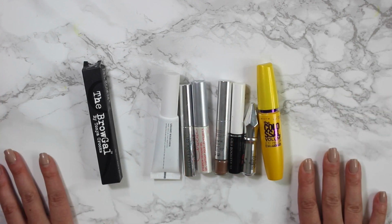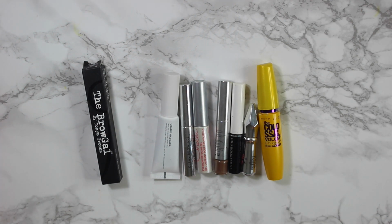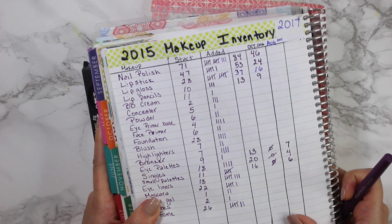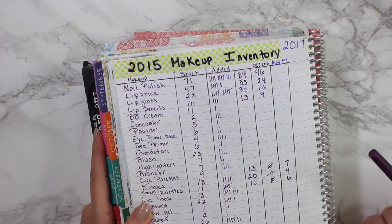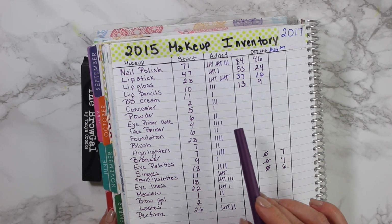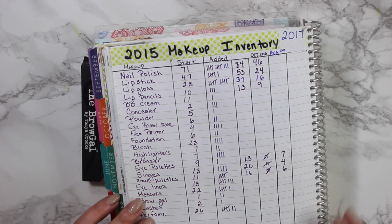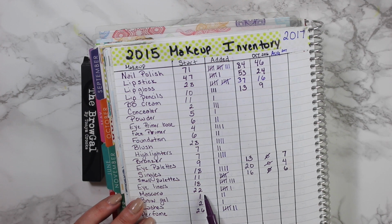Oh, before we actually get into decluttering, maybe I should go over how many I have first. Okay, so let me show you my book here. I've been keeping track of everything since 2015. That's kind of when my collection, I would say, got out of control, at least in my mind. So I decided to create a makeup inventory and start decluttering way back in 2015. So my mascaras, you guys can see I started out with 22 back then. So I've definitely done a great job.